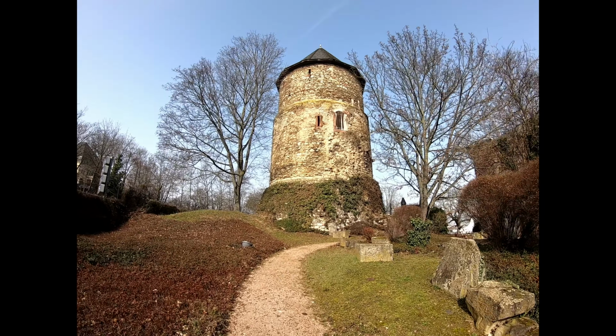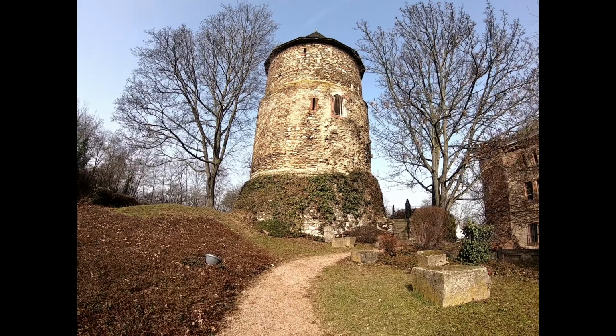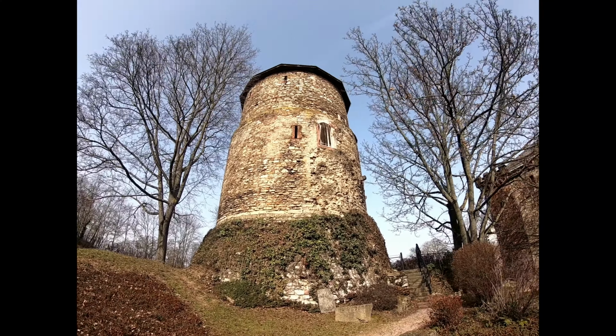The Alexander Tower is a late medieval city tower from the 15th century, which stands on the foundation of a round tower of the Roman city wall from the 4th century.